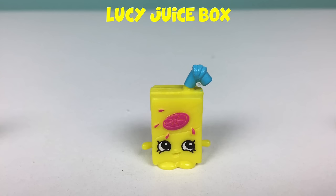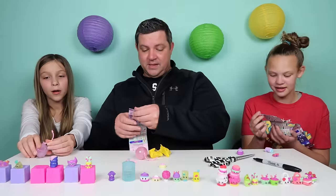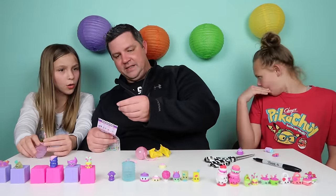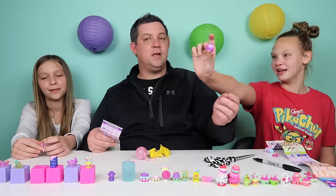Lucy juice box in the surprise party. It's a common. So this is the groovy glasses. And this is the special edition, so it's a neon. A neon nights. Dude, that one's super cool. Look at that one, Macey. Whoa. Love it. This is Queenie Cake from the Princess Party, and it's a common.